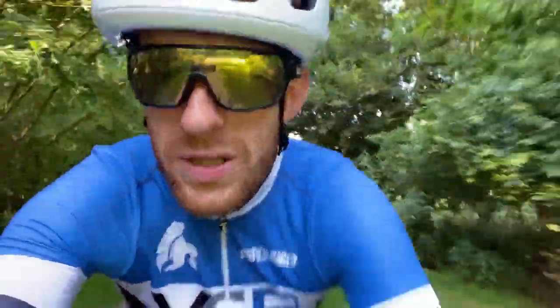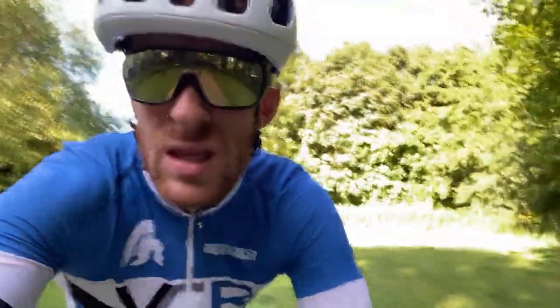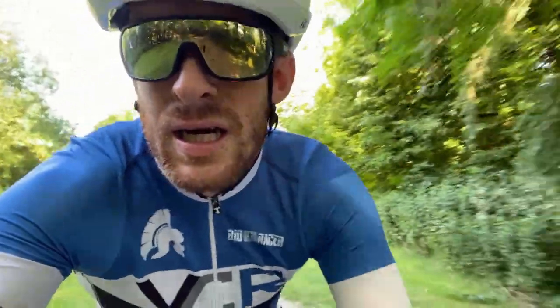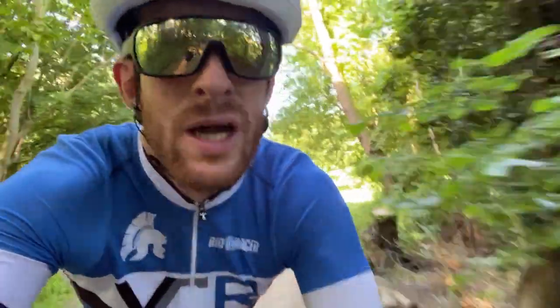So coming into Sudbury now on a bit of a gravel track, so it's a bit bumpy on the old road bike, but it's okay. Since the Hawkedon area, it's been very lumpy and bumpy, up and down hills, which has been quite nice actually, quite nice views.